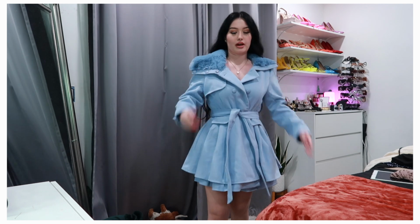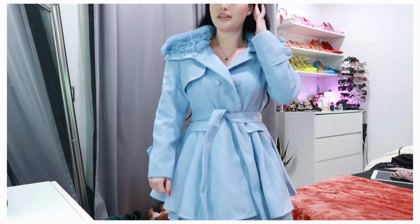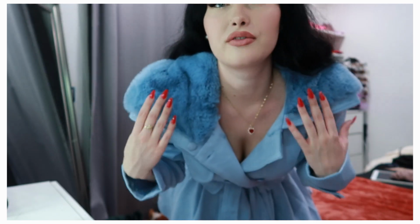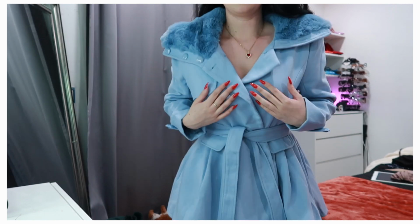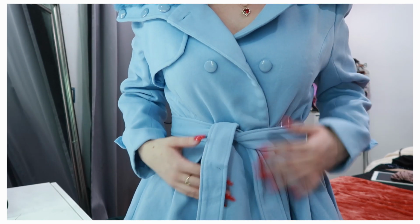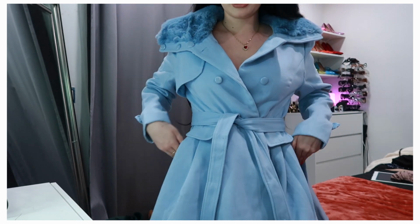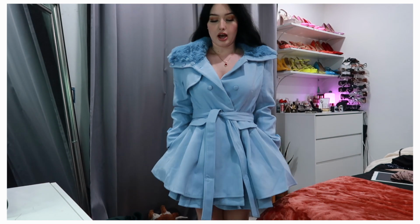Okay, so I'm not gonna open it because I don't have anything on underneath it. But this is what it looks like. It's so adorable. We have the little faux fur up here. So stunning. And then we just have these buttons right here. It ties right here. It also has these little fake pockets, like I said, but there are real pockets on the side, and I love it.